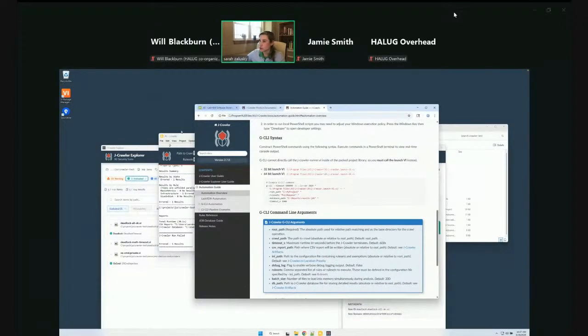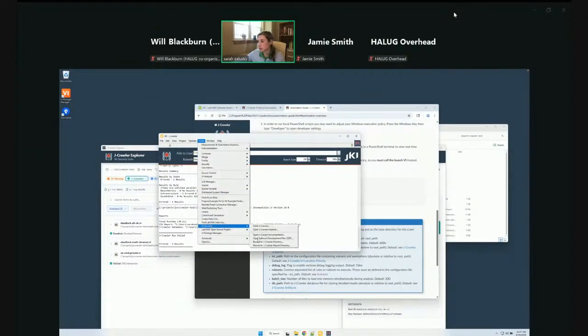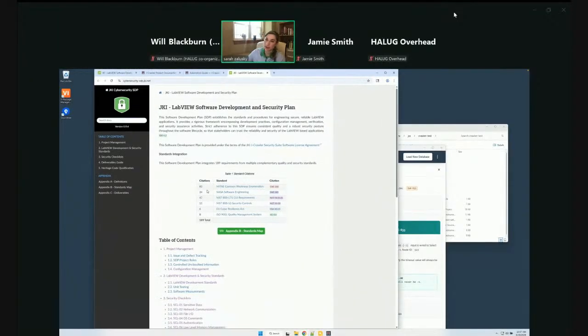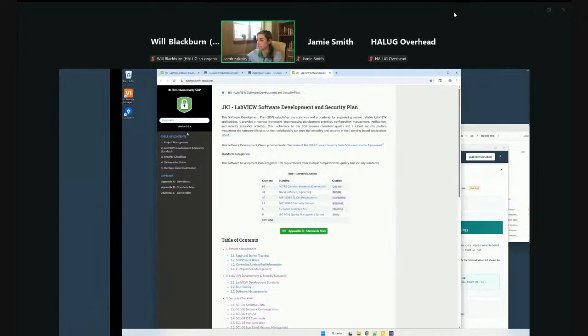I also want to call out that from the tool, you also have access to our cybersecurity software development plan. This is a subset of what was in our full 7150 compliant process that we followed for that NASA project. But it gives your team a really good guide and overview of how we can integrate these security best practices into our standard developer workflow. And it does the job of mapping some of those things which are hard or different when we do LabVIEW development versus some of the other development flows that are out there.